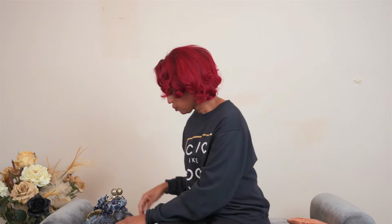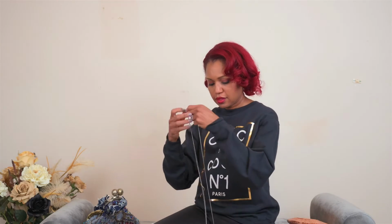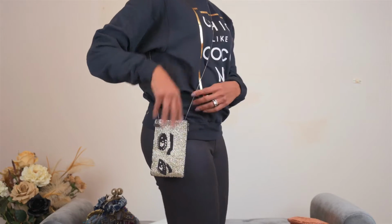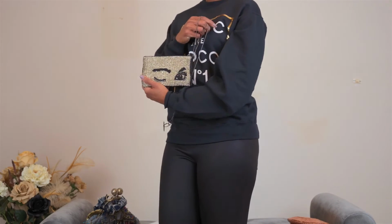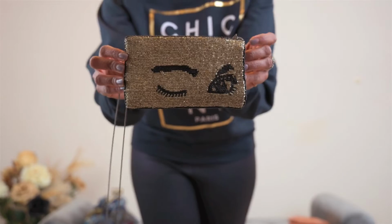I love the bead, and I love beaded bags. Another beaded bag that I bought was by, I think the brand is Mary Frances. I love this bag. I have lots of beaded bags. So this one could be worn as a crossbody bag like this here. I love the eye detail. I'll come a little bit closer so that you can see the detail.